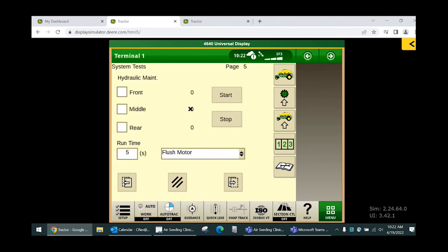Here's one that I think is very important for all of you to know, because we have a hydraulic cart. Whenever we're incorporating, say you had last year's tool and you're putting a new tractor on it, or just good practice at the start of the year, I like to make sure that customers go through and know where to do a motor flush.